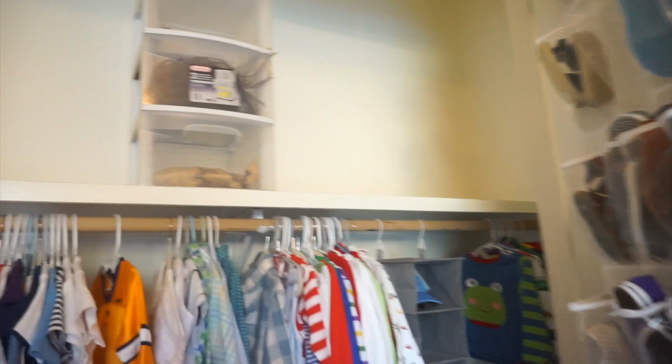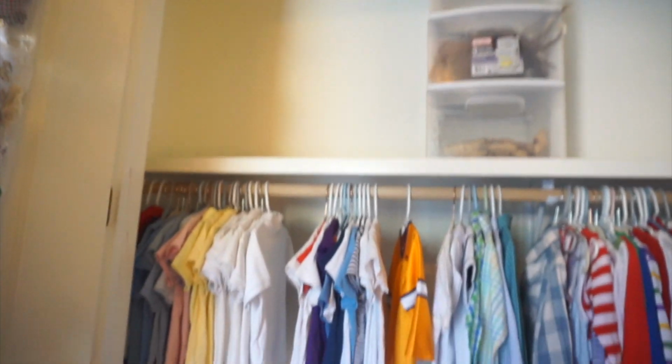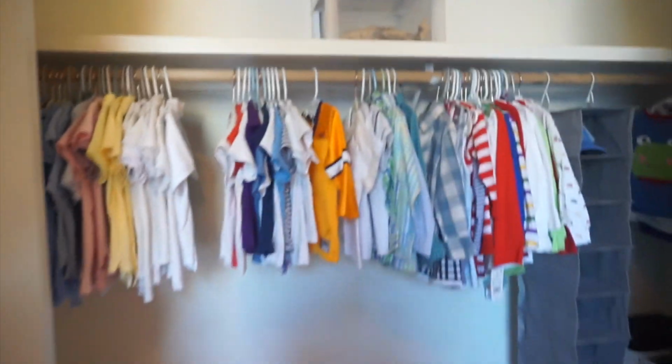The 2 extra storage plastic bins are just for board games and seasonal toys that we don't need to access on a daily basis.